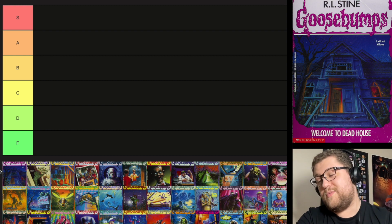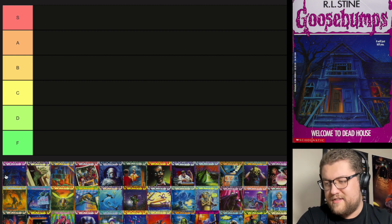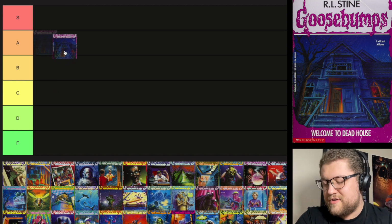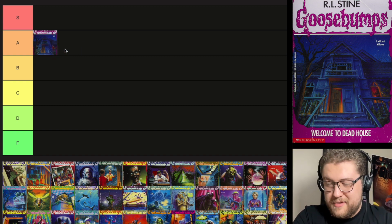So starting off with Welcome to Dead House. Iconic. One of the first Goosebumps books I had read, and of course that ending twist was crazy. Of course, it's nothing too crazy now, and that type of thing has been done to death, but yeah, it was a great first cover. The perspective on the house and the colors are so cool, so creepy. We got the little zombie guy in the window.